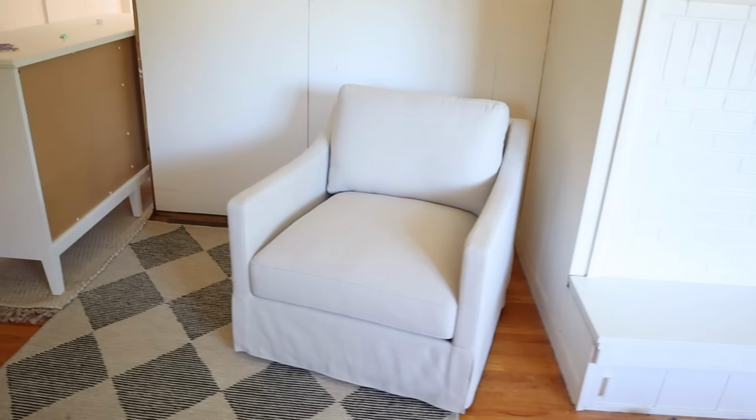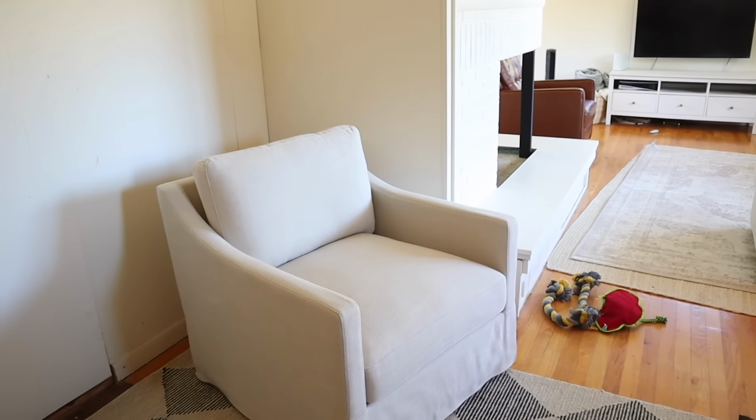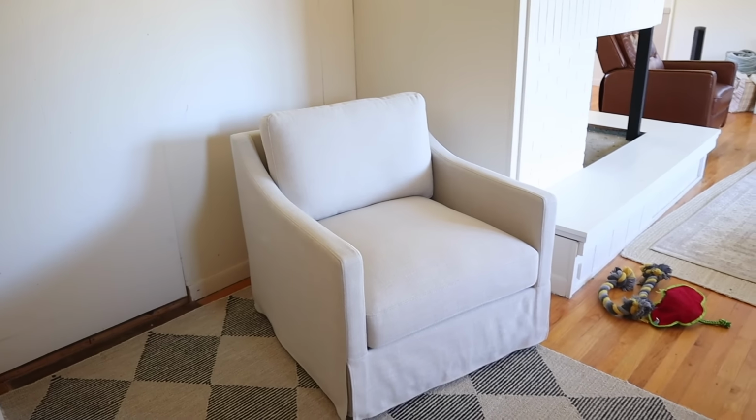I like this chair even more than I thought I would. This is the one that's gonna go into Madeline's finished room, but honestly, I would put this anywhere in my home. I think it's cute in this little nook for now, which is why we unboxed it. But ultimately the plan is this is a little reading bedtime story chair that will end up in her space.